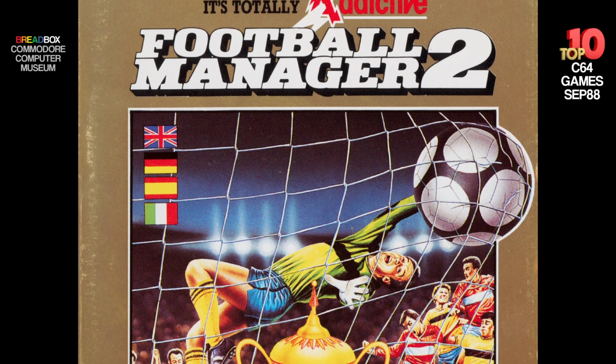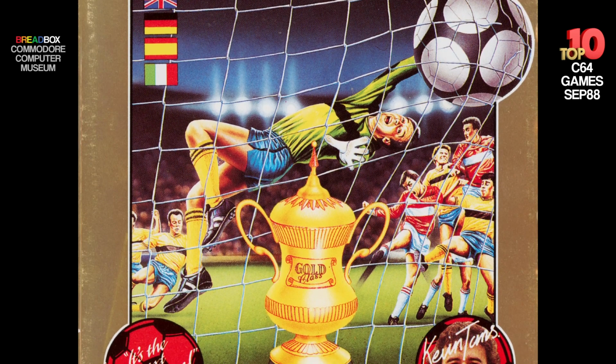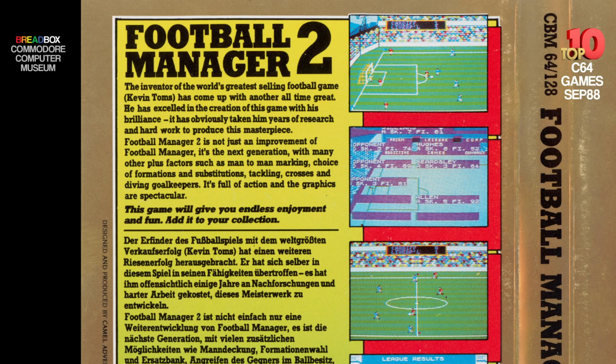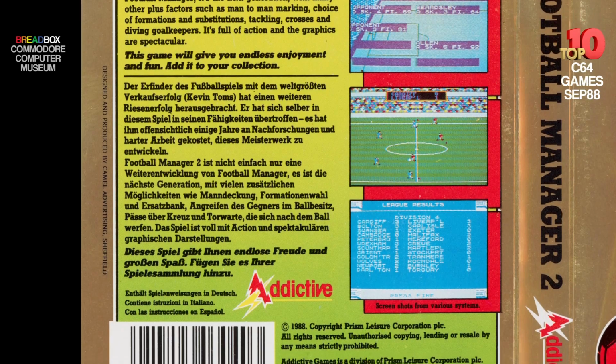And at number 1, Football Manager 2. The sequel was quite controversial for the Commodore 64. Commodore Format rated it number 40 in the all-time top Commodore 64 games, yet Commodore User, another magazine, called it boring and scored it 20%.